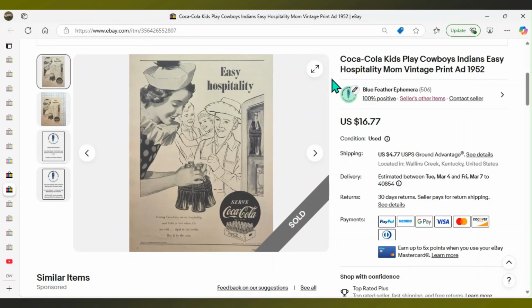Now we look forward a few years to 1952, another Coca-Cola ad. And in the title of this ad, I said, "Kids play cowboys and Indians." In the top of the ad, it says, "Coca-Cola is easy hospitality." And it shows mom fetching the Coca-Colas out of the refrigerator.